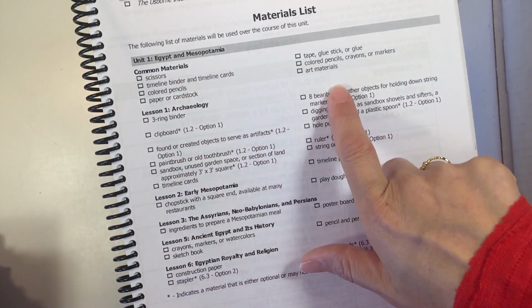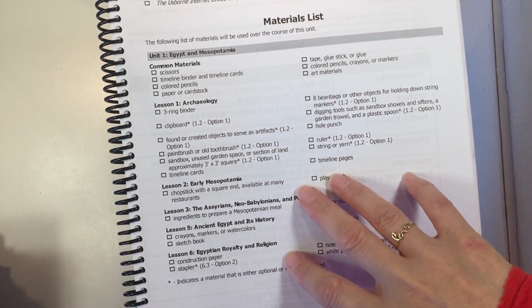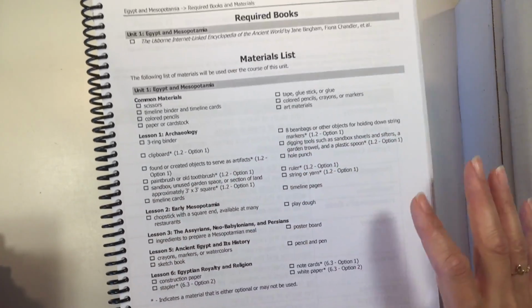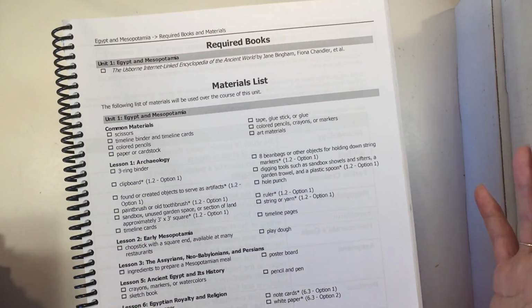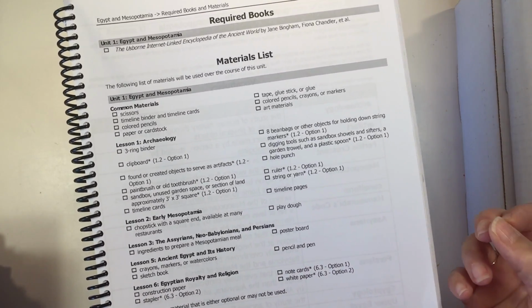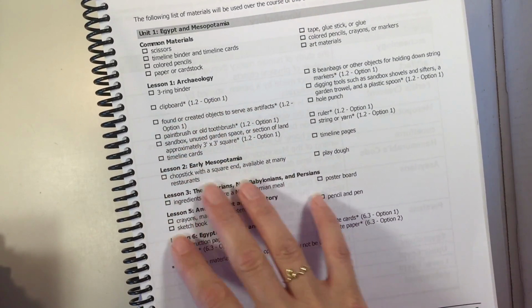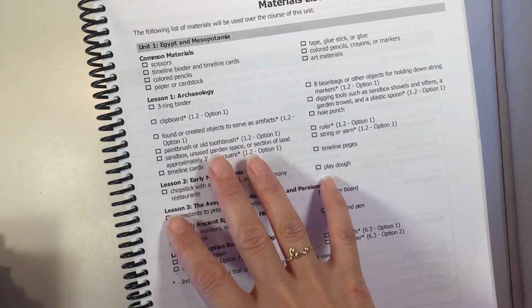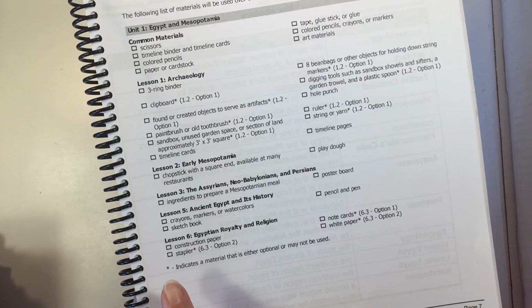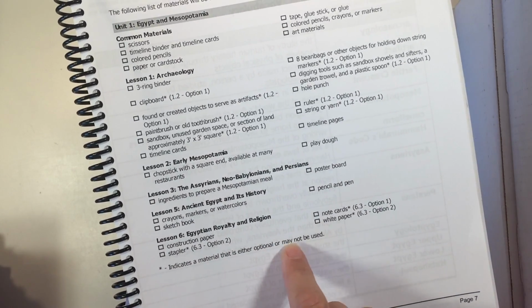Then it's going to have your materials list, which I think is fantastic. Now, putting together these different things is also going to take time. And however much this curriculum has been organized in a way to minimize the amount of time you're going to need to pull all these resources together, you still are going to need to set aside some time to plan your lessons. So there are some things that you're going to need to purchase separately in order to do the lessons, and then some things it indicates are material that is either optional or may not be used.